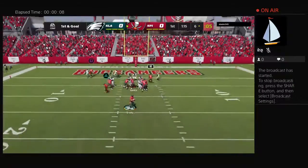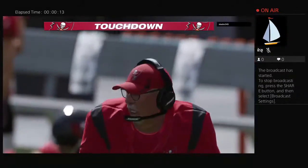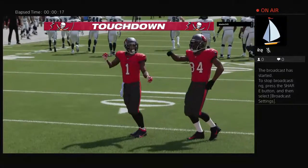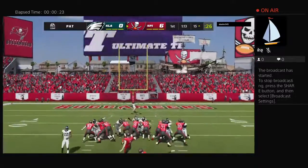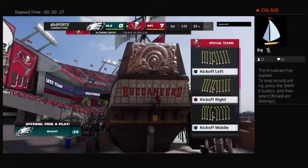On play action, it's Brady. Here's a diving catch right side. And he's got it. Caught in the end zone. Touchdown, Tampa Bay. Jamar Chase there to make the grab. And the Bucs have taken a first quarter lead.